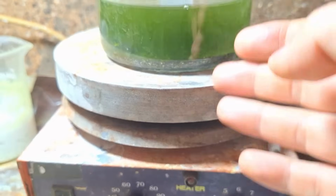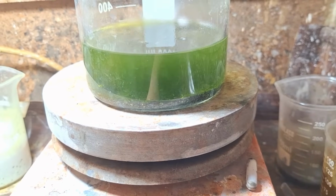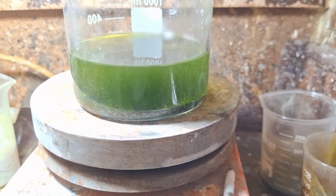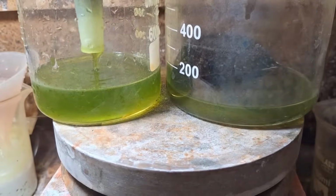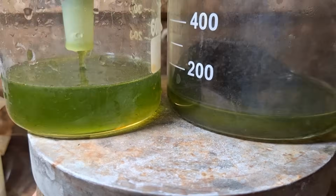The next step is to filter the solution. Try to do the filter patiently and correctly so that elements that are not dissolved in hydrochloric acid do not pass through the filter. Some metals do not dissolve in hydrochloric acid even in their sulfide state. These are exactly the important points that you should be aware of in the extraction process.